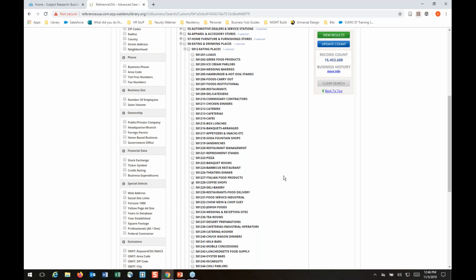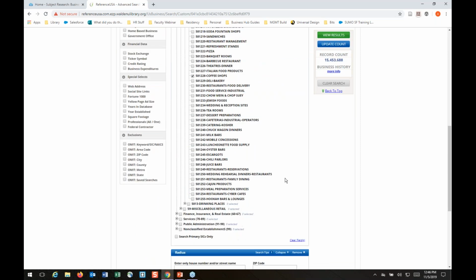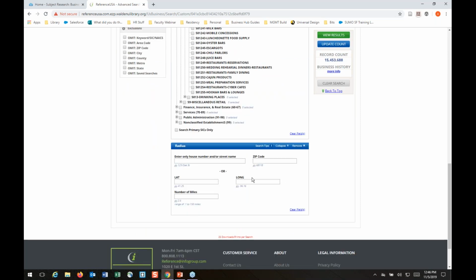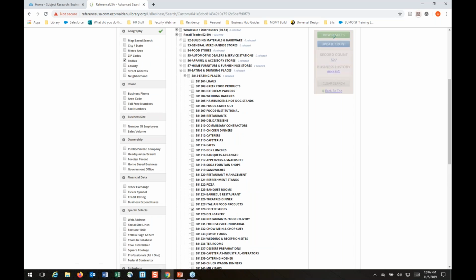So we've chosen coffee shops, and then you can search by a geographic location. Maybe you're hoping to break it into a specific neighborhood or zip code. You could come in here and say, okay, I want to see how many other coffee shops there are within, we'll say, 15 miles of this zip code. So then we update the count. We're down to 527, and then we can view our results.